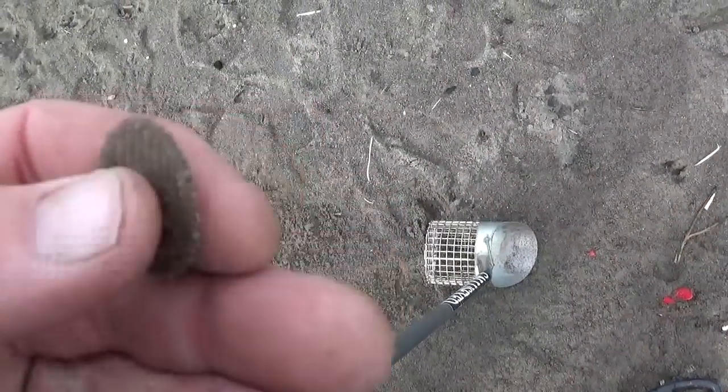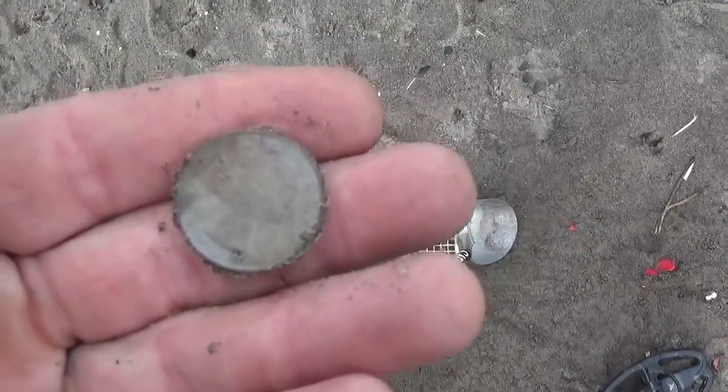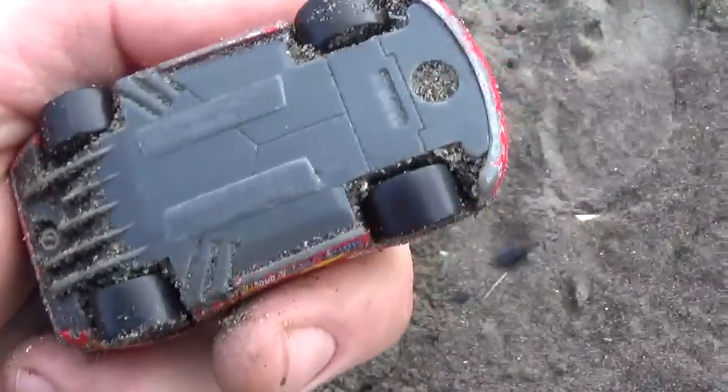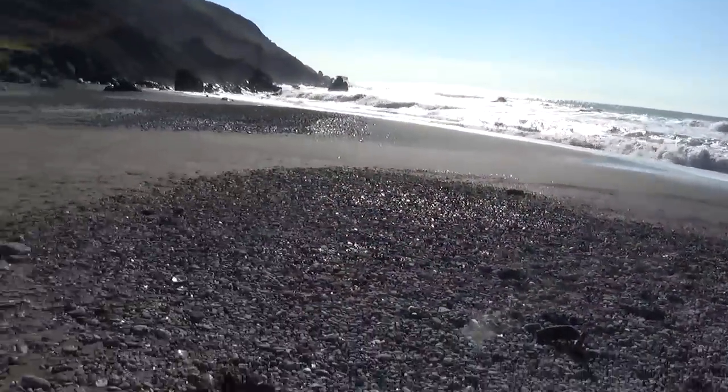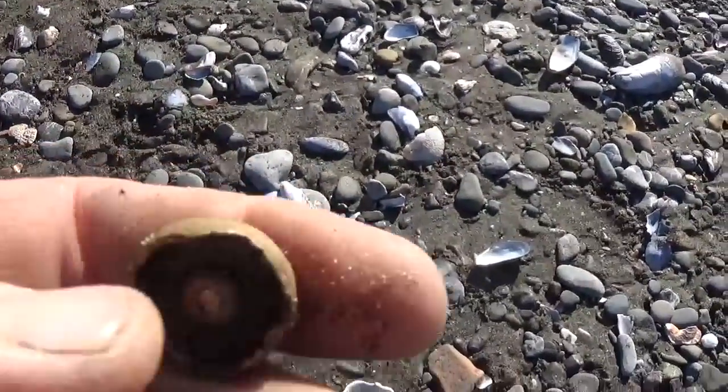First signal was reading up in the 80s, and it's a quarter. US 25-cent piece. It's a good start. Just got a car. Pretty cool car. Well, that one got me. Hunting a bunch of garbage, not showing you that. It's going to be a long day.